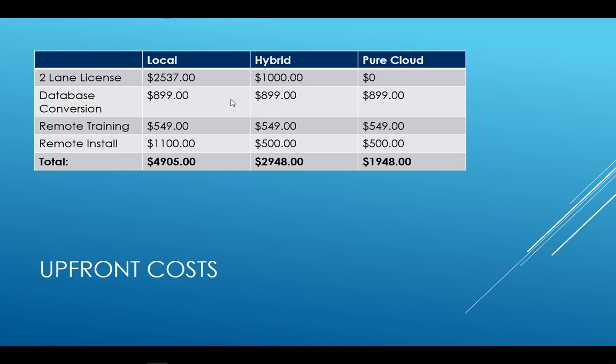Next row is our remote installation costs, because the local system is installed literally on what would be 4 computers in this case, 2 POS and 2 manager. We have costs of around $1,100. Hybrid system is less because part of it is cloud-based, and of course pure cloud is less as well because there's really nothing to install, but there are configuration things that need to be done to help you set up your system. So we've got 4,905 local, hybrid 2,948, pure cloud 1,948. So those are upfront costs.